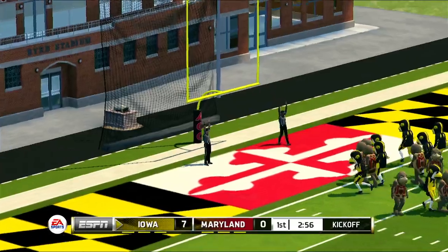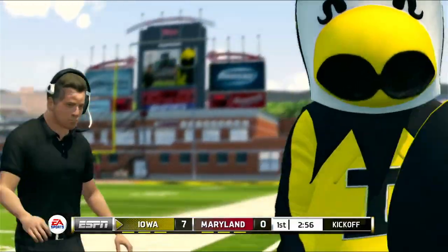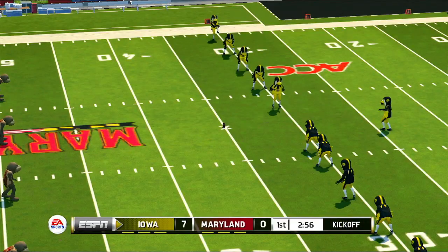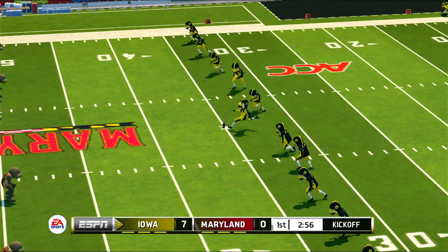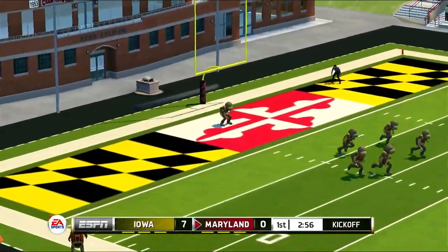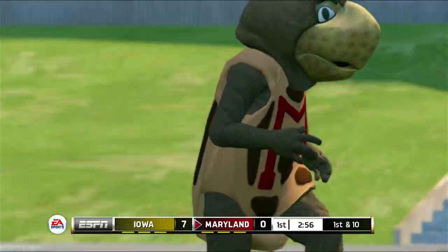He hits the PAT. A seven-play, 74-yard drive, and it's good for 7 points. So the score now, 7-0. Iowa kicked this one off, and he got all of this one. Great kick. This one's going to be down in the end zone for a touchback.